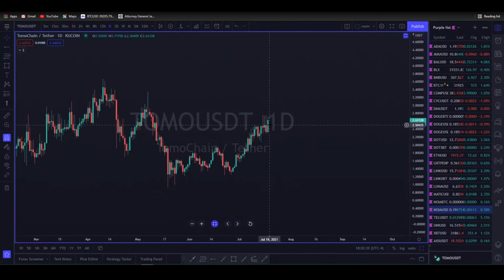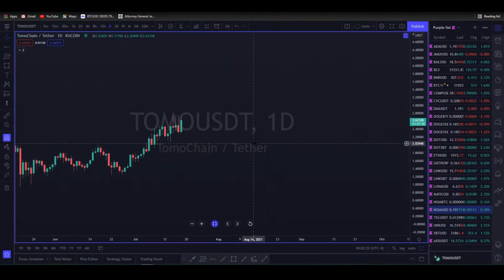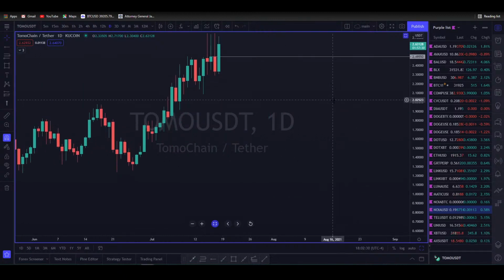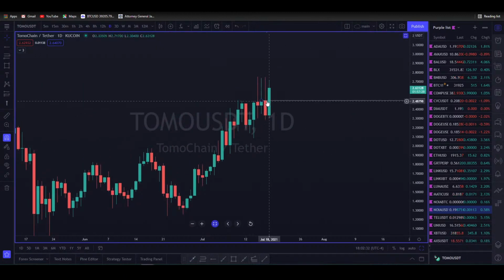Looks like you're having a bullish day, my friend. You got an hour and 57 minutes left on this close. Do you close above resistance? That is the question. $2.49. That's your resistance level.